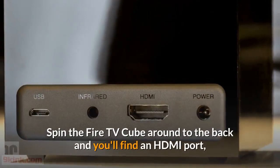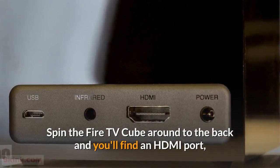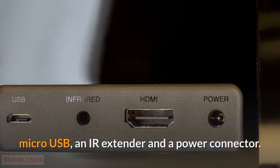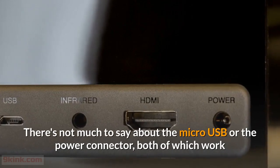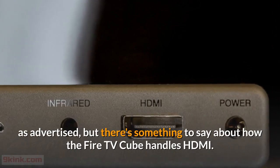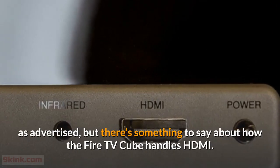Spin the Fire TV Cube around to the back and you'll find an HDMI port, micro USB, an IR extender and a power connector. There's not much to say about the micro USB or the power connector, both of which work as advertised, but there's something to say about how the Fire TV Cube handles HDMI.